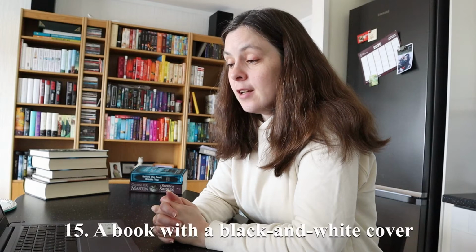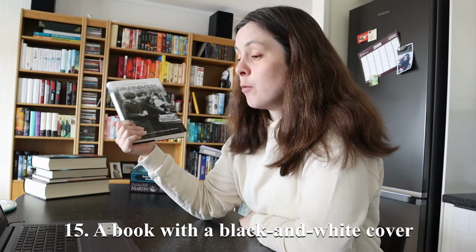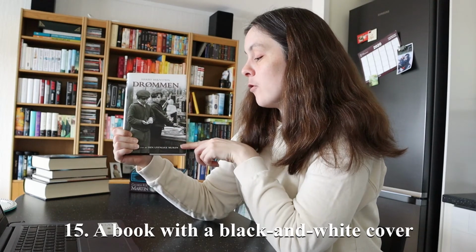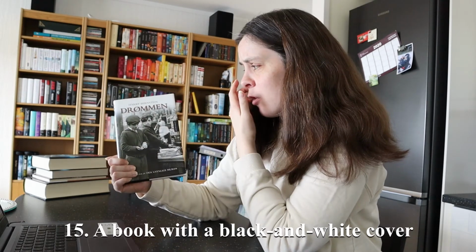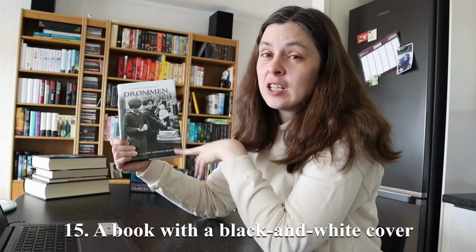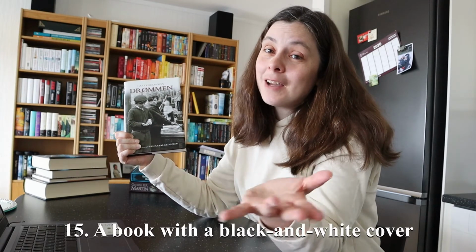The next prompt that I have completed is prompt number 15, a book with a black and white cover. For this prompt, I've used The Dream by Harry Bernstein. This book has, as you can see, a black and white photo on the cover. The title is more of a brownish reddish color, but I think that since there is an actual black and white photo on this cover, that works for this prompt. That's how I see it anyway.